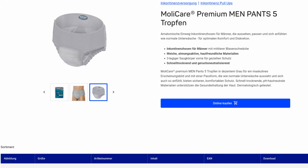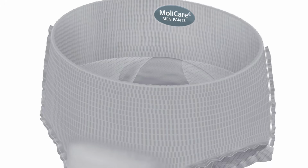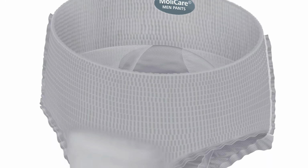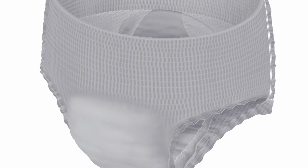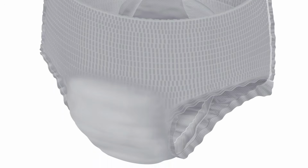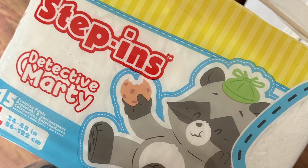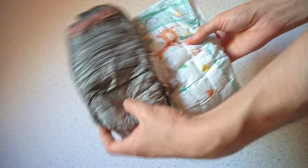This is due to their striking resemblance to the cheapest pull-up diapers for people with mild incontinence. They are very thin, uncomfortable, and almost no one wears them voluntarily. Detective Marty looks like someone has applied a few motifs in muted colors to them, and voila, the ABDL training pants are ready. Instead of being fastened and sealed with adhesive strips, these training pants work in a completely different way. They are pulled up like underwear, which some people will be familiar with from their earlier dry nights days.